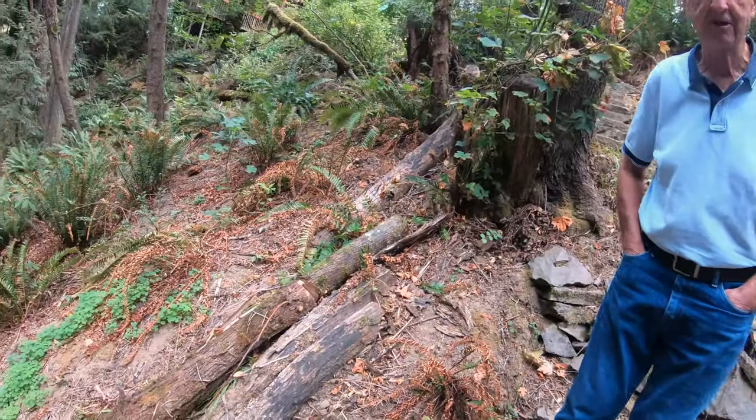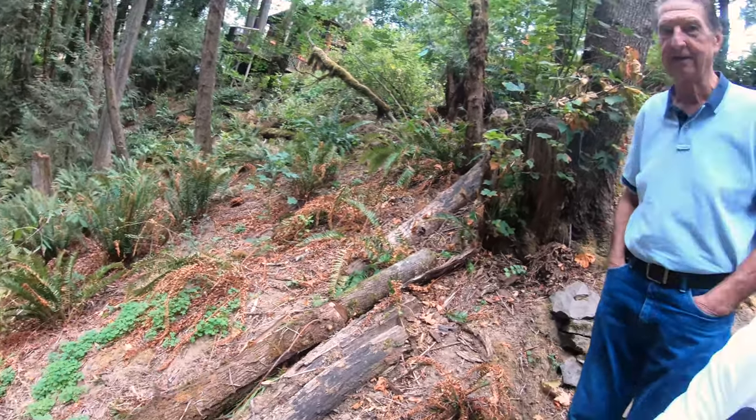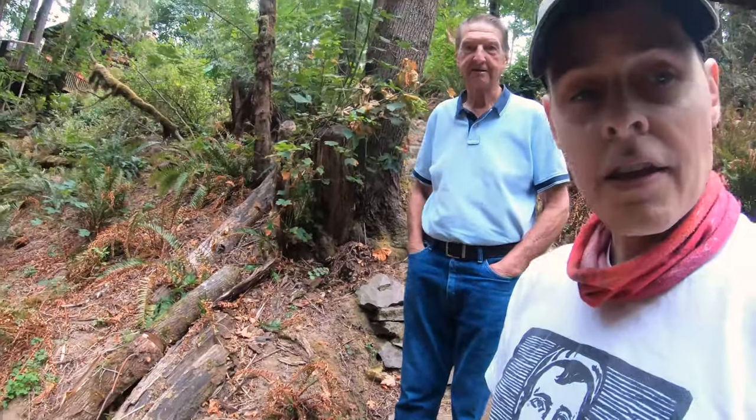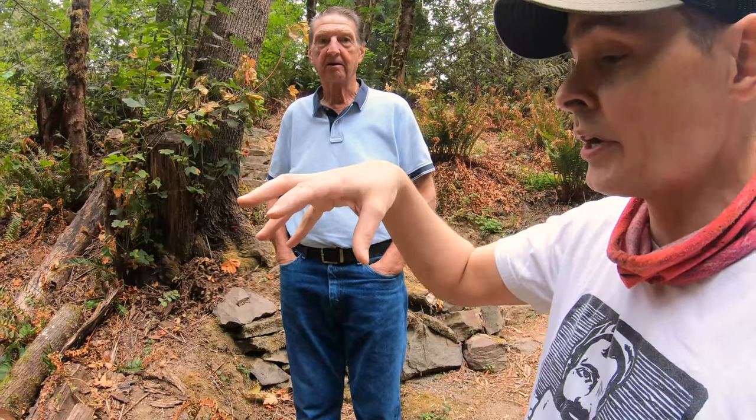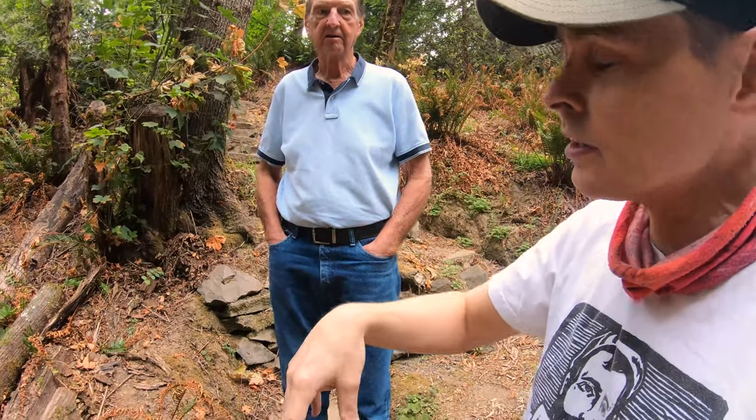Is that compost down here too? No, actually, that's a tree that I've built a bin around a stump, and I put compost in there. So the tree is growing its roots down into the compost and into the stump. And once it's really established, decades from now, it'll just be this beautiful cascade chandelier kind of thing of roots above ground. Oh my gosh.